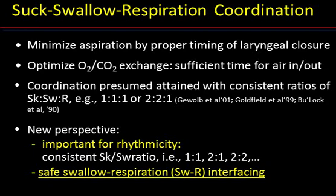However, a few years ago, based on my work, in addition to rhythmicity, I have added another stipulation, namely the importance of a safe swallow-respiration interfacing. By interfacing, I mean that swallowing needs to occur at a phase of respiration that is the safest, i.e. the least likely to lead to aspiration as the bolus travels from the pharyngeal passage down to the esophagus. I will discuss this latter aspect in more detail in the next few slides.